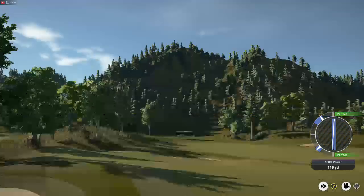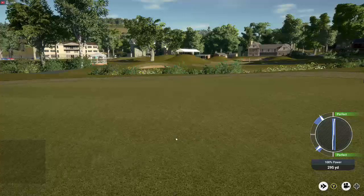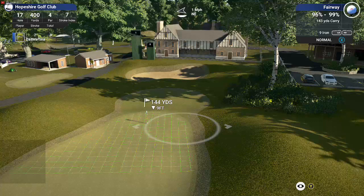I played a tournament game yesterday, and I was 5 under for the round, and then I got a bogey on the last one, and it put me from first place to tied for 7th. So, got to really make sure that on the back end, you really focus and try not to mess everything up.